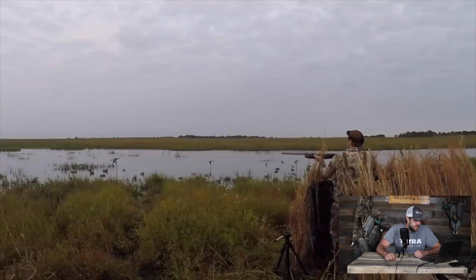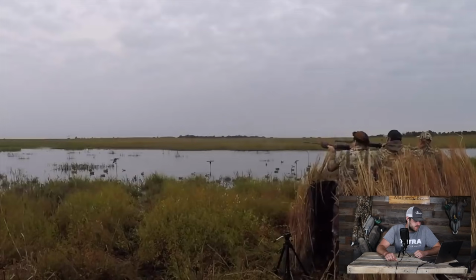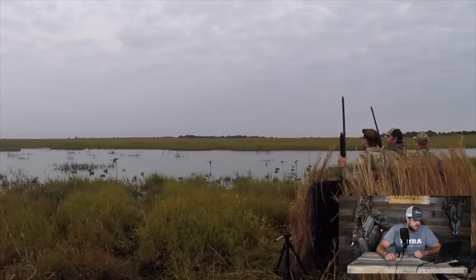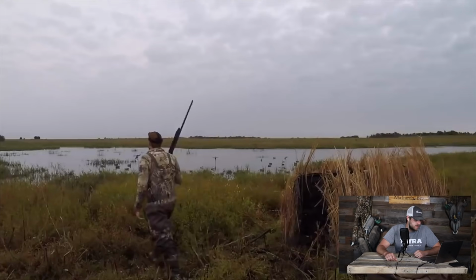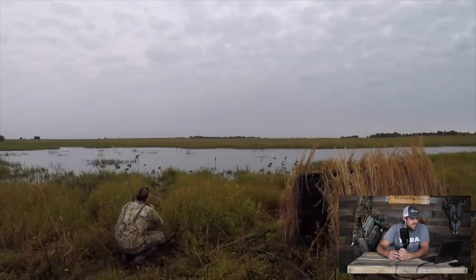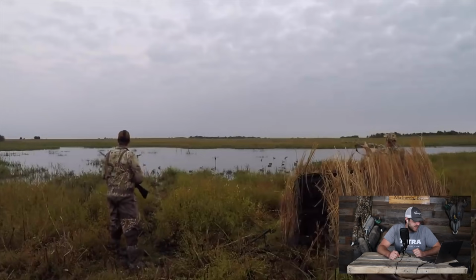Oh, landed short. I get him. It's the worst feeling ever. We've all been in that position right there. You're going to pick up a duck and you see another one, so you just squat down and try not to be seen. Those birds landed short again.